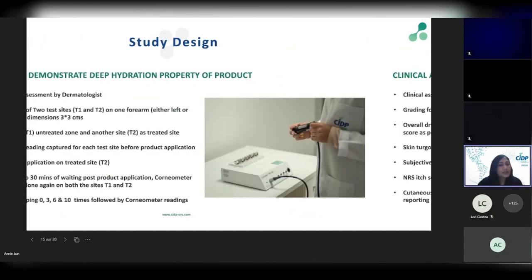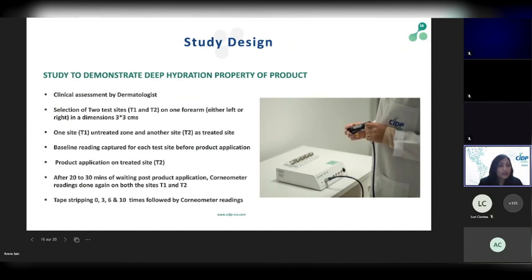So this is another study design which was conducted at the CIDP India Center, where we had demonstrated the deep hydration property of a test product. So in addition to the clinical assessment by dermatologists and the corneometer and tevameter readings, we had also performed a tape stripping technique followed by corneometer assessments.